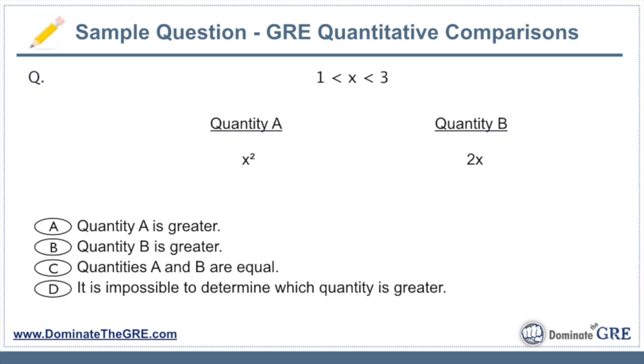Now right away, what do you notice? There are only 4 possible answer choices in quantitative comparisons, whereas you have 5 on the GMAT for data sufficiency. So at worst, your guessing odds are actually better. And I'm not saying that's the only reason to take the GRE instead of the GMAT, but I am saying just statistically, you have a better chance of guessing right answers on quantitative comparisons.